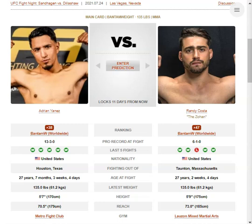Alright, so we have a fun one here. It's Adrian Yanez versus Randy Costa. Costa has a 2-inch height advantage and a 2.5-inch reach advantage. Let's break down the striking of these two, where I expect most of this fight is going to play out.